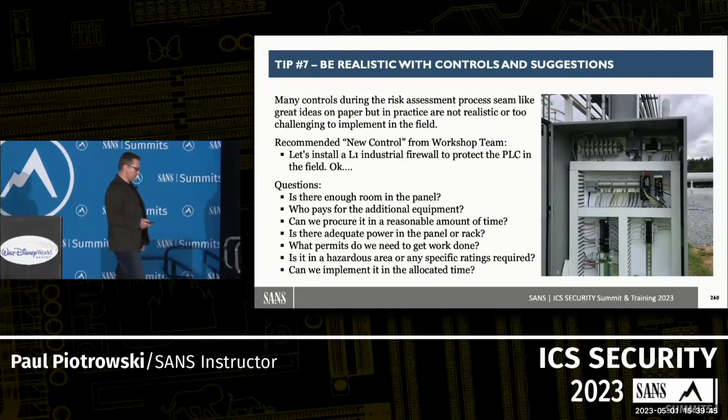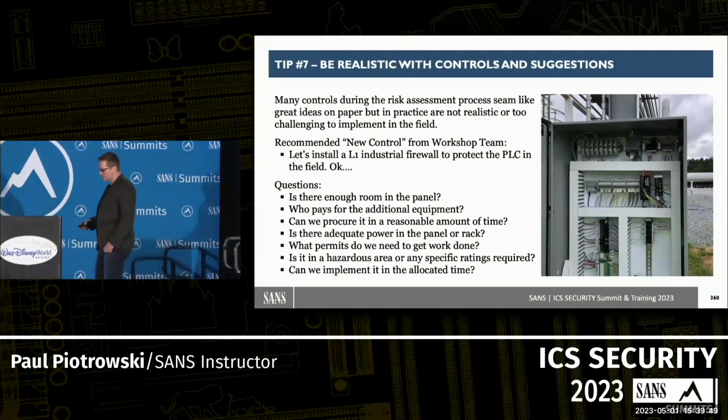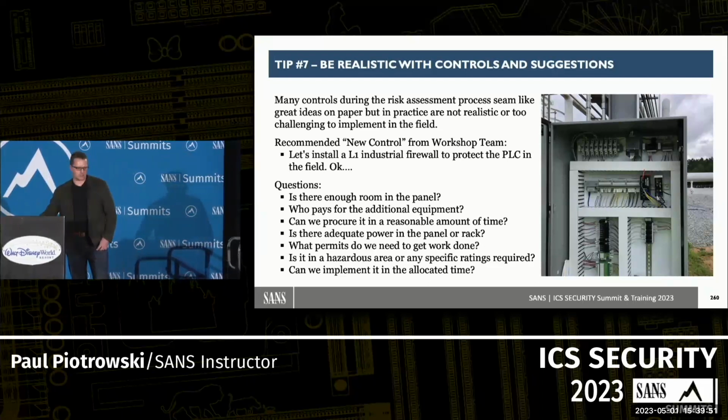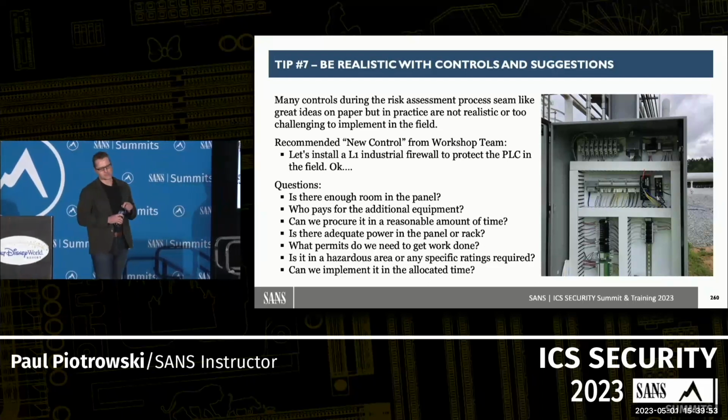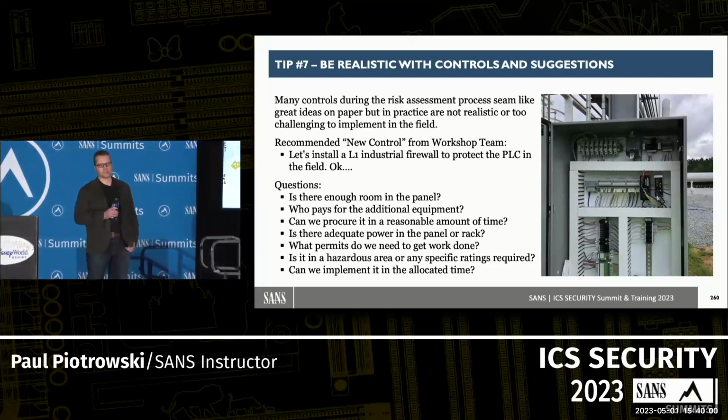So last tip here, be realistic with the controls that you implement. If you're somewhere in head office and you're doing a cybersecurity risk assessment, it's very easy to say, oh, we should implement an industrial firewall in this location. We should do this, we should do that, right? Once that recommendation is put into place, you're going to get some pushback.